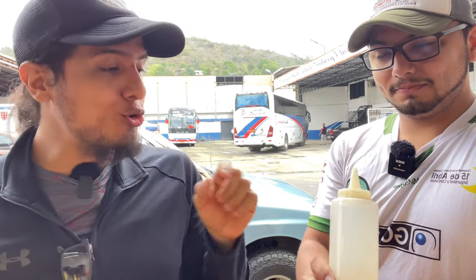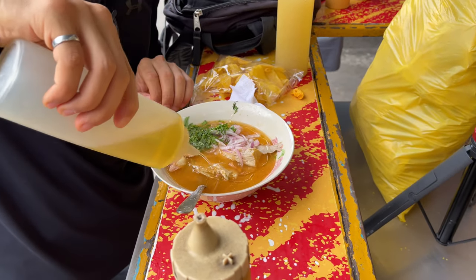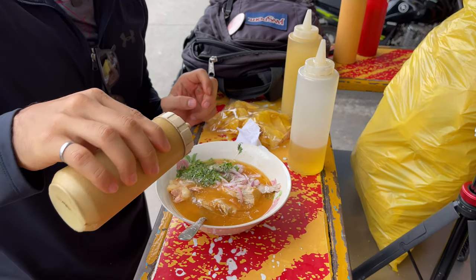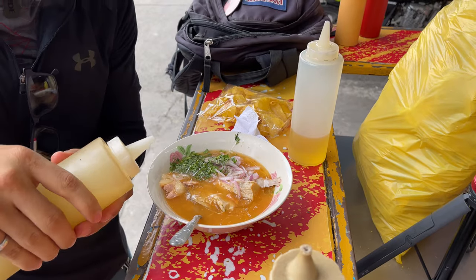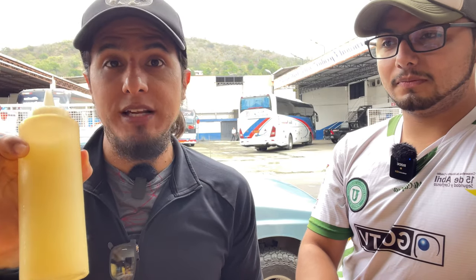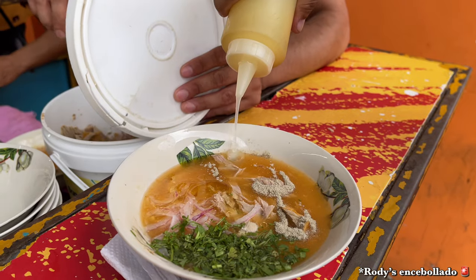But you do normally add in condiments. A little bit of oil. A little bit of pepper. And a tiny bit of lemon. But remember, the thing about lemon is that you don't add a lot of it, because if you add too much lemon, it's kind of like a sign that the encebollado wasn't good.